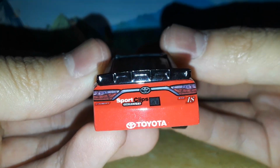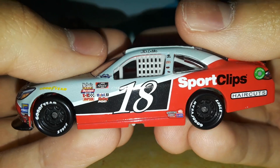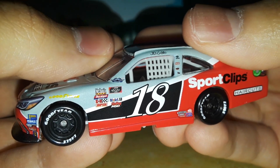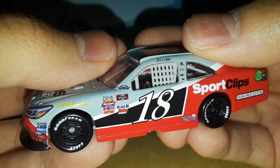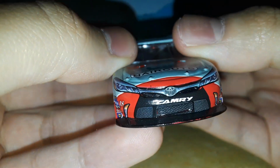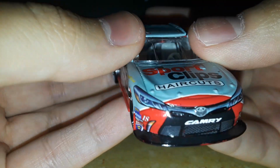Now, this car right here, of course, obviously being a J.D. Gibbs throwback, the paint scheme that this is doing a throwback of is the 1998 J.D. Gibbs Carolina Turkey number 42 Pontiac Grand Prix. And that's quite interesting that this car is actually that. However, the colors were altered on this car. We'll get more into detail on that later.